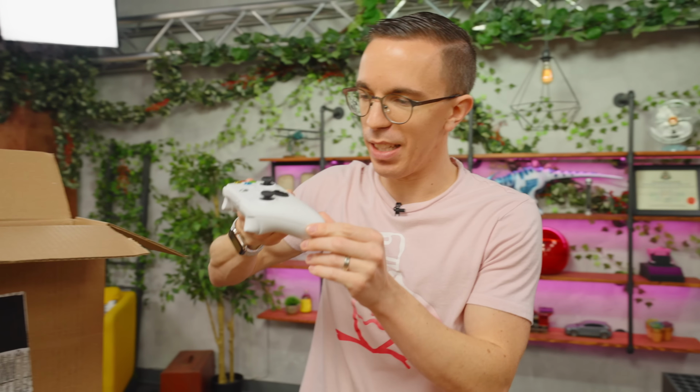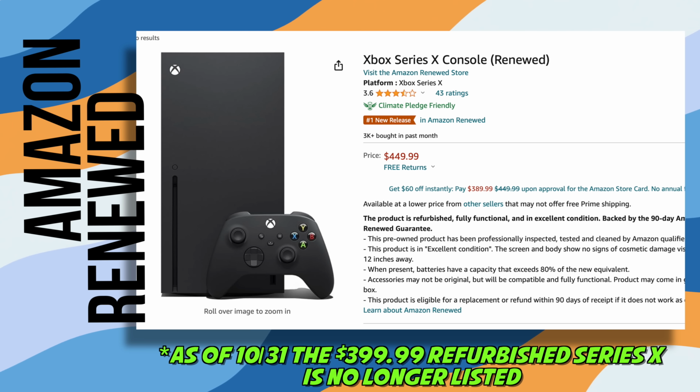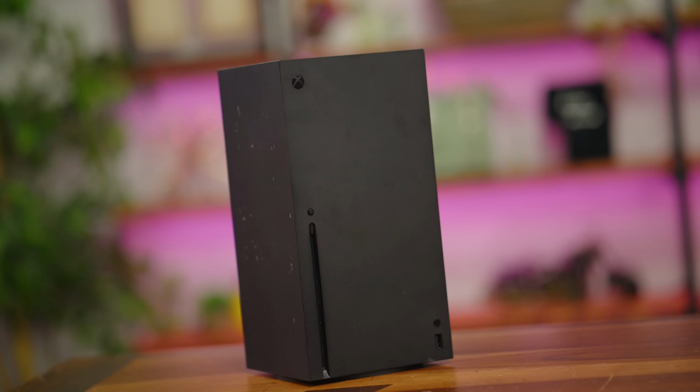Well, that is a controller. On Amazon right now, yep, you can get a renewed Series X, but it's Amazon Renewed, for $399. What? If I'm getting higher quality, like better tested items from Back Market than other sites, then that makes sense. I'm willing to pay a premium for that. What I'm seeing here though, is that nothing about this seems like it is more premium in any way. This seems like exactly the kind of stuff that I would get by buying refurbished from Walmart or Amazon or even GameStop.